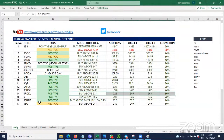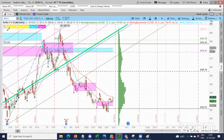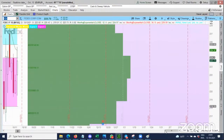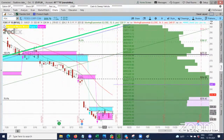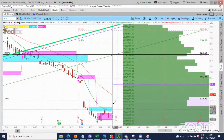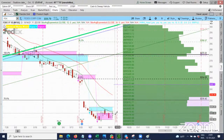Then I wanted to include FTX. I rarely trade this, but I do trade this. FTX is again consolidating and not making new lows. So it's a morning star, test of 12 EMA, above 12 EMA, which is 225. It can go to 235 and 239, maybe drop to 240 area. Stop loss is pretty confined here, 223.70.